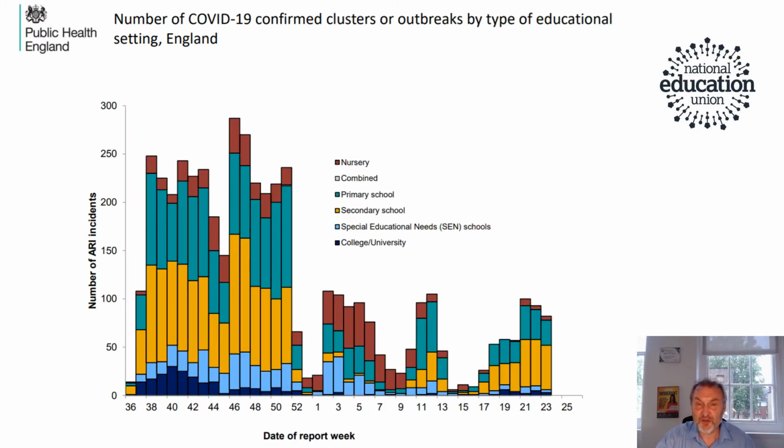Hospitalizations and deaths are not the only problem with letting the case rate rise. We'll also find that children increasingly miss face-to-face education. And this graph of school outbreaks shows that there were a number of school outbreaks last week. Not as many, nothing like as many as in the autumn term. And they're slightly lower last week because of the effect of half term, but still there.